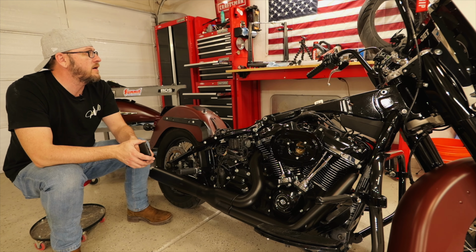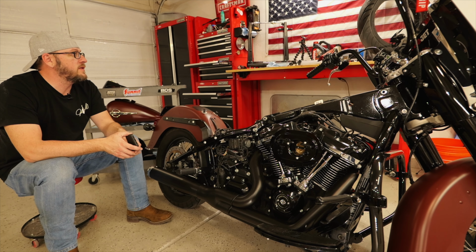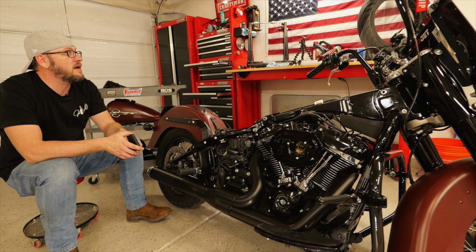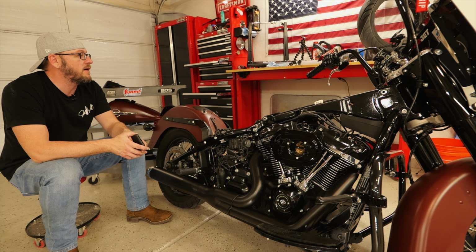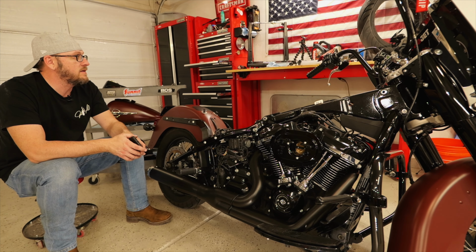For brake fluid, we are going to run Motul RBF 660. And of course, for the rear tire, we are going to be running the Michelin Commander 3, which we'll be putting on ourselves. Now for the spark plugs and wires, I am going to run the Screaming Eagle setup.